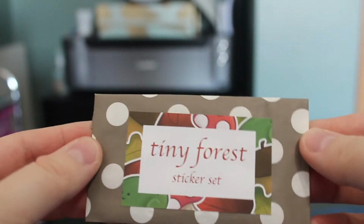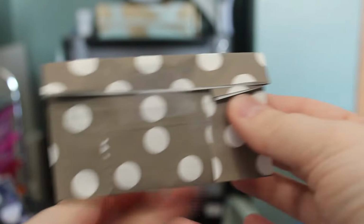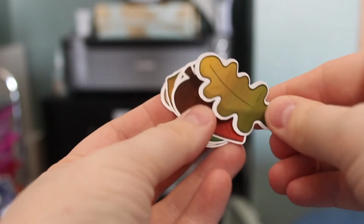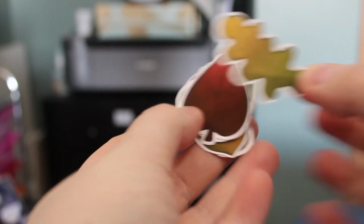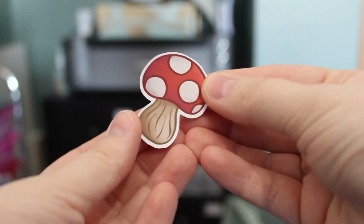Okay, now we have the Tiny Forest sticker set that you guys saw me make. So it comes in this little pack. I'm using just glassine sleeves and this little label I made. And for anyone who hasn't seen the close-ups, I'll show them quickly. So you have two leaves here, which are these two. I've got a little frog in the same style as my fruit frogs. You have a little acorn and of course a little mushroom.